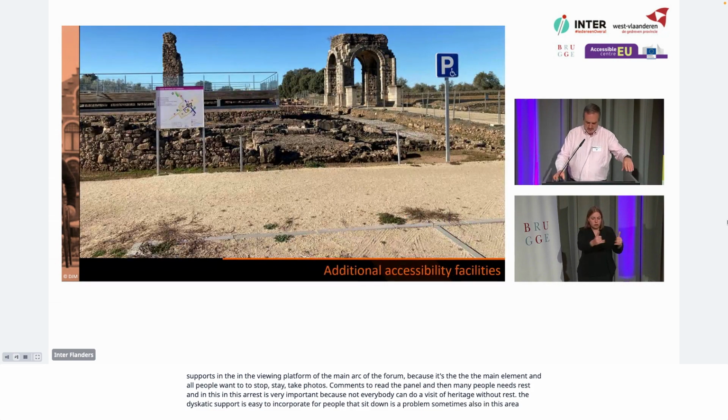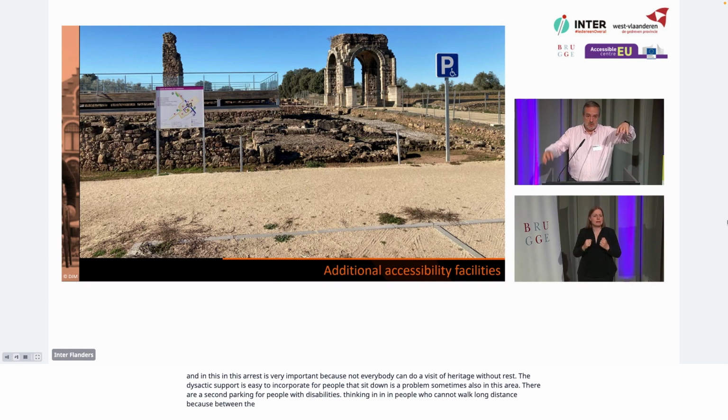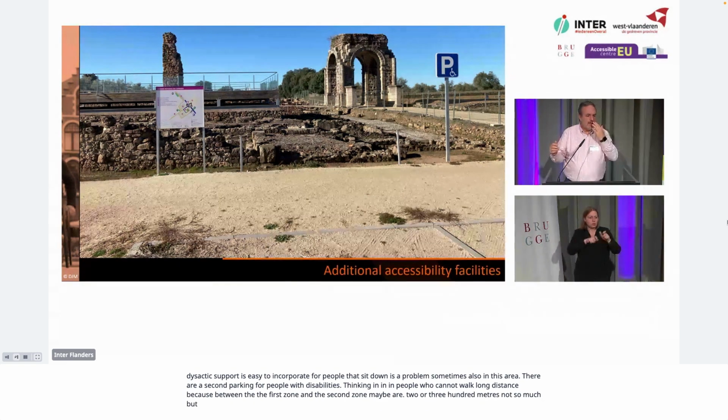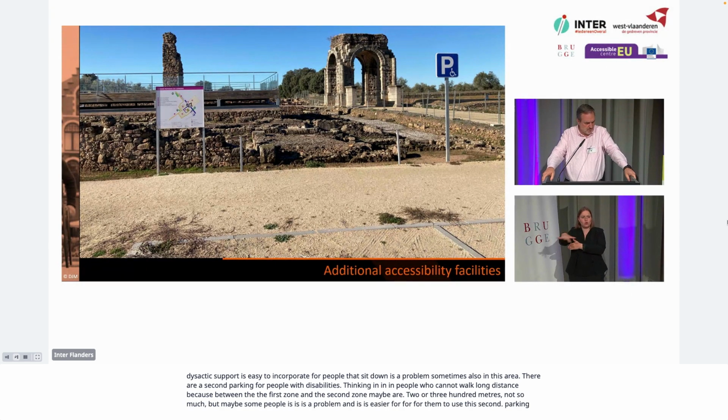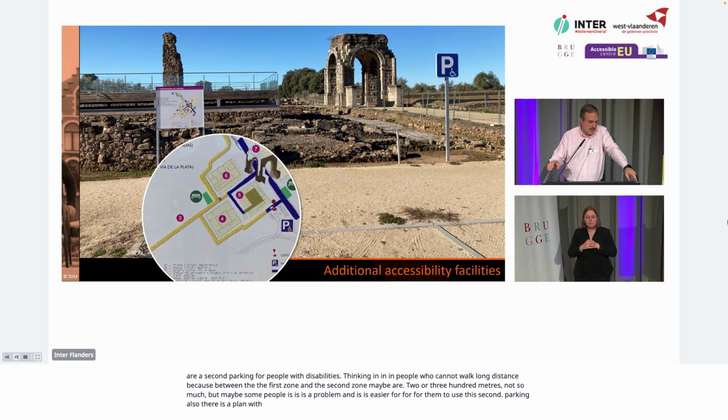Also in this area, there is a second parking for people with disabilities, thinking of people who cannot walk long distances, because between the first zone and the second zone, maybe it is 200 or 300 meters, not so much, but for some people it is a problem, and it is easier for them to use this second parking. Also, there is a plan with high relief, with braille, textures, and chromatic contrast.